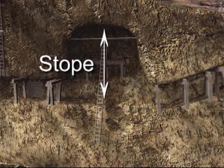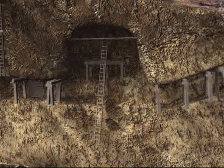The resulting stope can resemble a cavern. Larger stopes are often referred to as ballrooms. If a stope reaches the surface, it is referred to as an open stope.